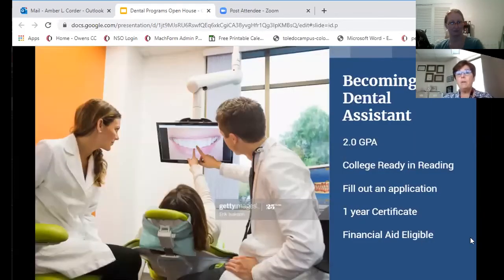So how do you become a dental assistant? We generally would like you to have a 2.0 GPA because that allows you to have financial aid. You need to be college ready in reading. I think after this program, one of the advisors will be talking about how to do that. You'll need to fill out an application. The application is online, or you can contact your advisor. They can help you navigate that.